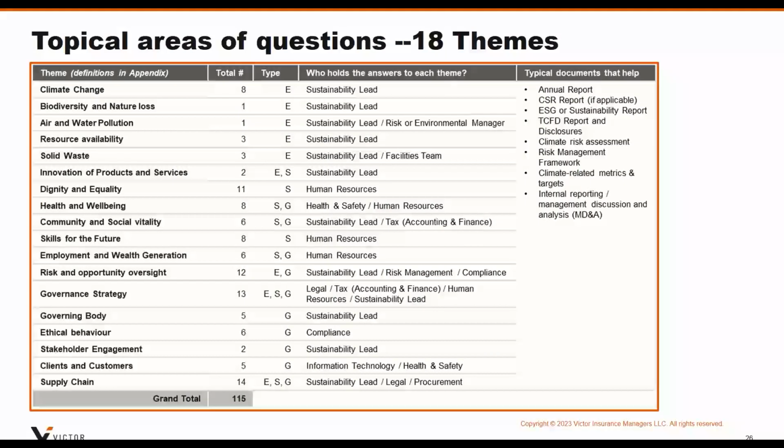Okay, so I thought I'd give you this slide just to give you a sense of the scope of the types of questions. Probably no surprises here. We've already talked about all of the topical areas. And then you can see here how many questions are associated with each of those areas. For climate risks, you're going to have 8 questions. Biodiversity, there's 1. And I won't read this whole list, but you can see where the weight is.